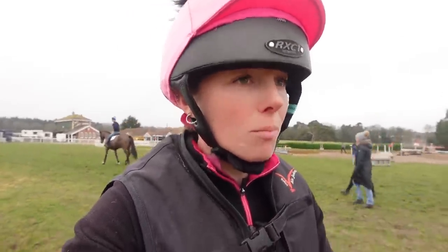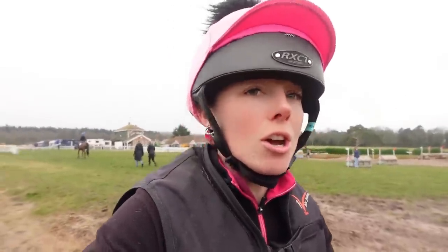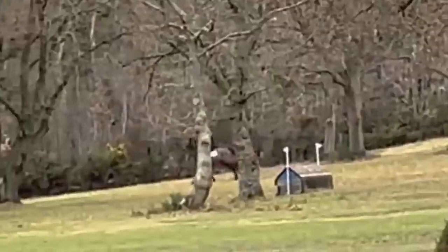I think I'm going to do exactly the same as I did with Max, so pretty much all of the novice course bar three jumps, just because they are the novice slash intermediate and I know he can jump them. But he's feeling good, got no breastplate or martingale on again today, which last week made such a difference. He literally was jumping the best he ever was, so let's hope it continues.